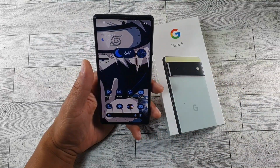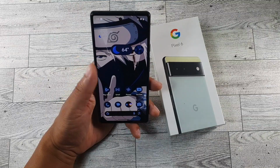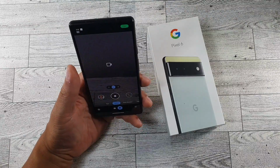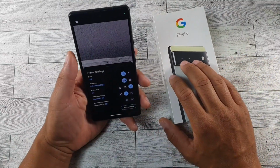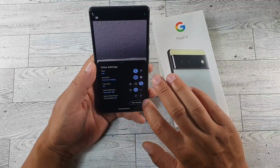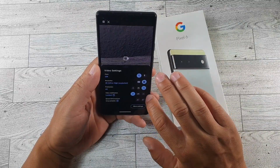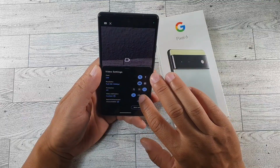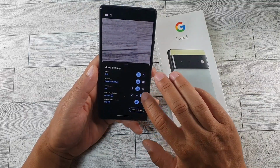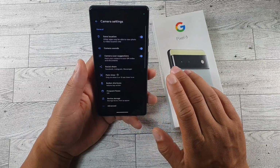You also do have Audio Magic Eraser. This feature lets you easily reduce distracting noise in videos. And so if you're recording a video, swipe up. You do have speech enhancement, which will help, and video stabilization, so you get heavy. You also do get locked. And if you turn it, you also do get active, which is giving you better stabilization with this camera. Speech detect as well. More settings.